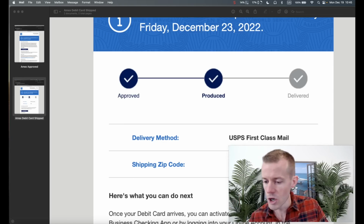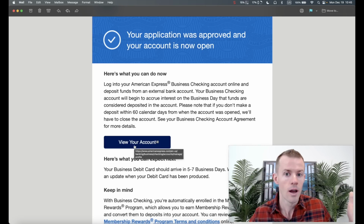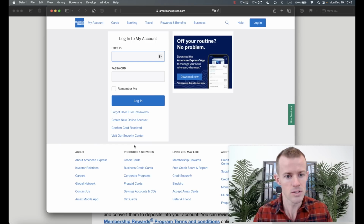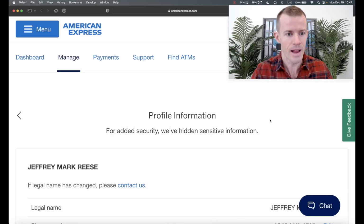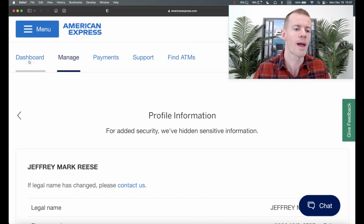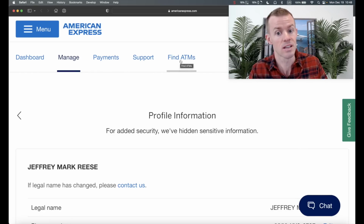So now let me go ahead and pull up the live email here, and then we'll click on view your account to see what this is all about. It's taking me to the login page, so let me sign in and I'll be right back. All right, it took me into my account here and for some reason it defaulted right over to the Manage tab. So I'm gonna have here the dashboard, the Manage tab, payments, support, and then find ATMs. That sounds like it'll be very helpful.